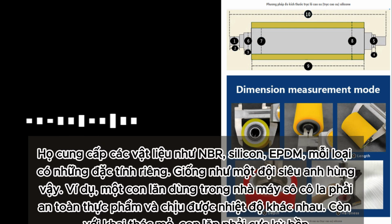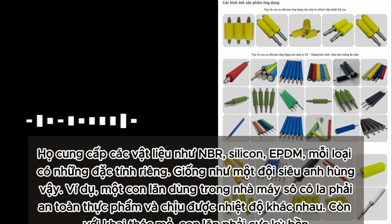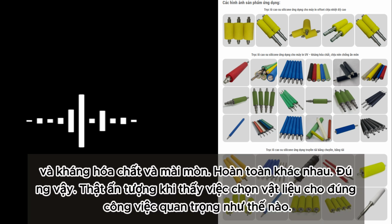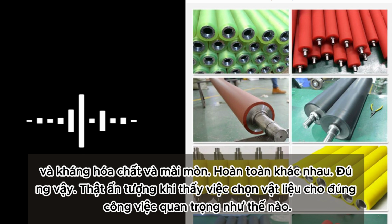They offer materials like NBR, silicone, EPDM, each with its own unique set of properties, almost like a superhero team. A roller for a chocolate factory, for instance, needs to be food safe and withstand different temperatures. On the other hand, a roller used in a mining operation needs to be incredibly durable and resistant to chemicals and abrasion. It's amazing how much thought goes into selecting the right material for the job.